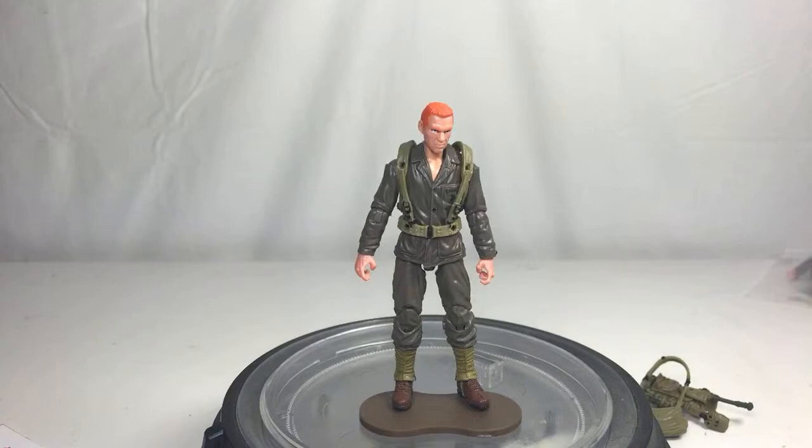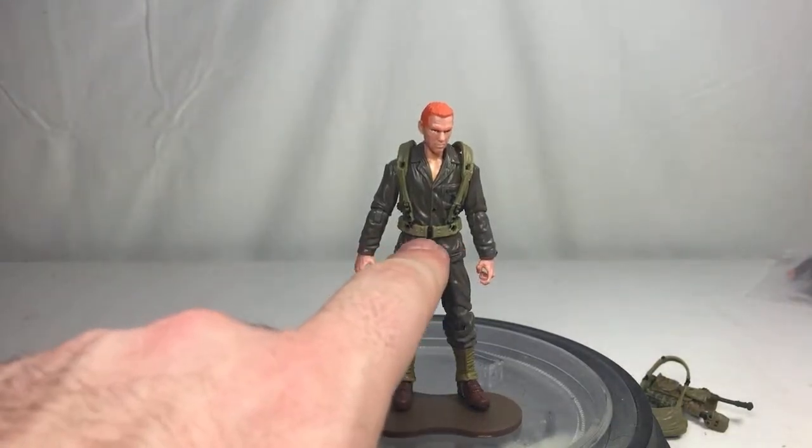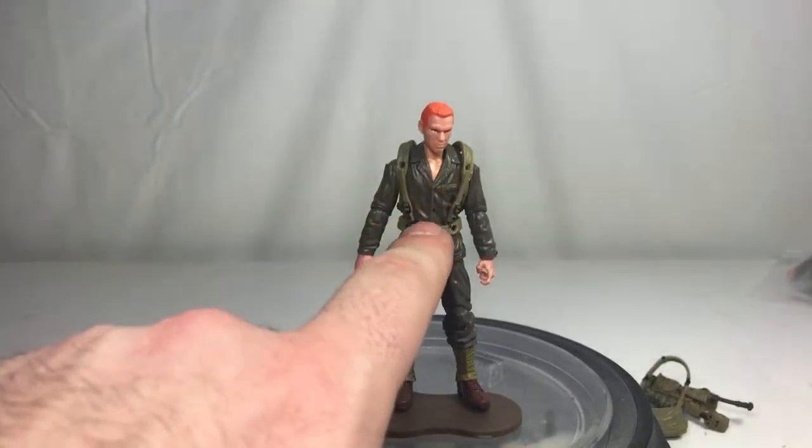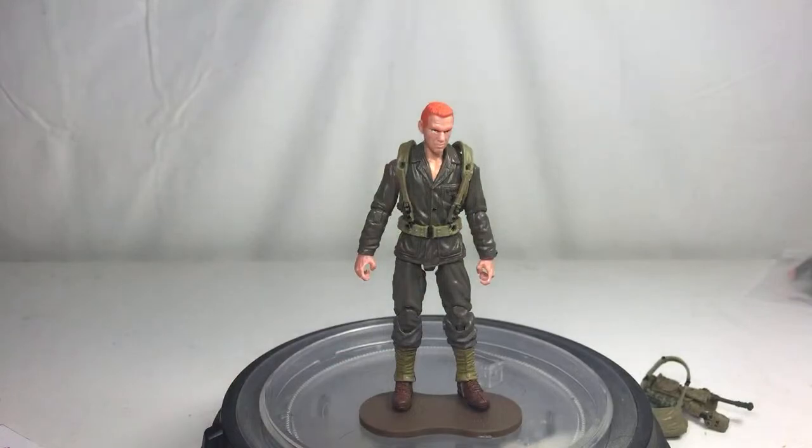No clasp on the harness this time around. That's a nice change. Yeah, no clasps. So it's all just one piece. If you want to take the harness off, you just got to disconnect the upper torso from the lower torso.